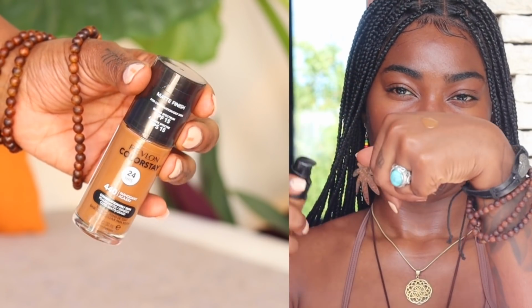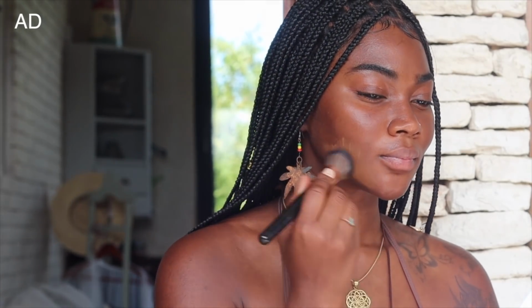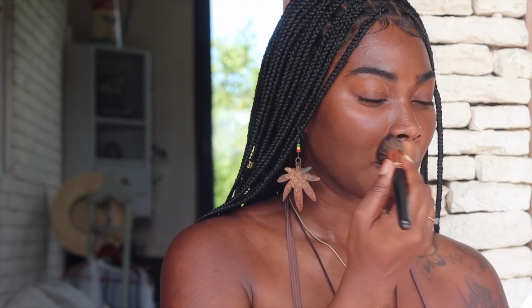The primer doesn't really matter what it is, but the foundation is everything. This is the Revlon ColorStay 24-hour foundation. I'm in the shade Mahogany, so it's 440 I think. It's medium buildable coverage, so it just blends right into the skin. It makes it look like there's nothing going on your face. And this one has yellow undertones. As you can see, I have somewhat yellow undertones, so it blends in really nicely without making me look too bright. I thought my undertones would be red, but they're not. By the way, they have 42 different shades, so you can find a shade to suit you.